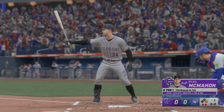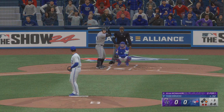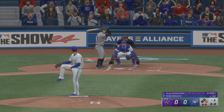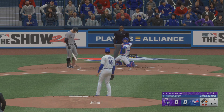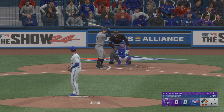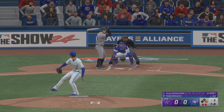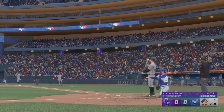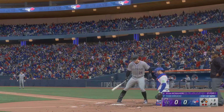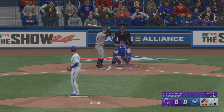Next to hit for the Rockies, Ryan McMahon. He was a strikeout victim his first time. And the pitch is outside, ball 1. Tolio leads off first with 2 down to the inning. Just off the outside edge, and it's 2-0. Well, he looks more focused at the plate and working the count after that first at-bat strikeout.